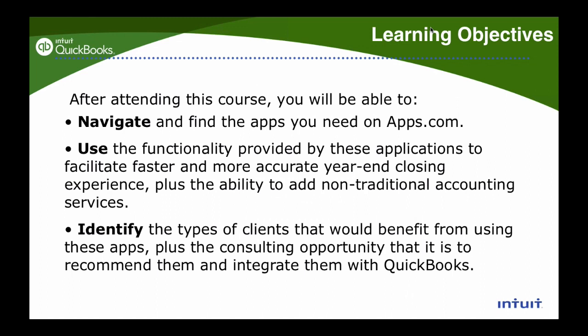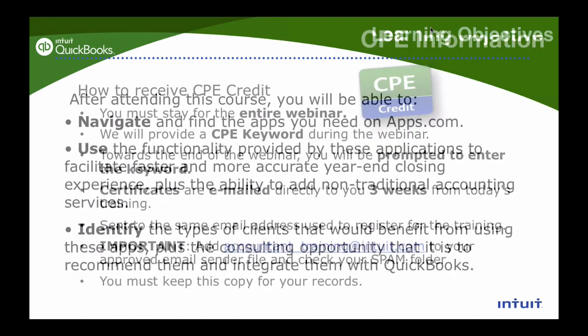The learning objectives for today are to navigate apps.com, understanding what the apps.com ecosystem looks like. Also, to understand the functionality of these apps that we're going to demonstrate and see how the year-end closing experience can be enhanced. And finally, identify the type of clients that could potentially benefit from these apps, and most importantly, the consulting opportunity that you have as accounting professionals to recommend these apps and integrate them into QuickBooks.